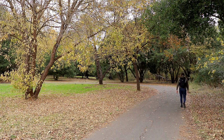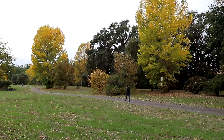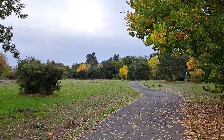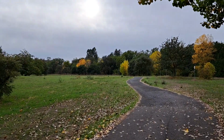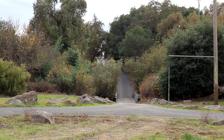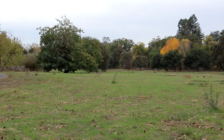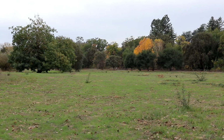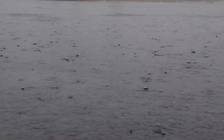We now reach the apex of this trail loop and the northern extent of it. I did mention that this park is a floodplain. You'll notice that the park sits lower than the surrounding city and is wide and flat. That's a good thing. When Napa sees excessive and intense rainfall, the Napa River tends to flood.